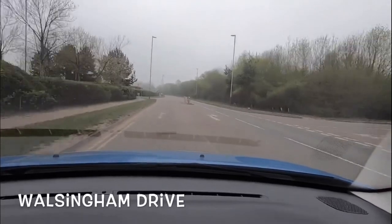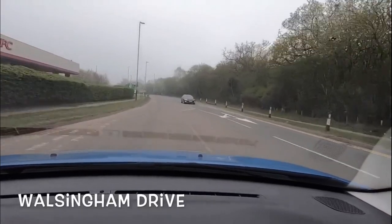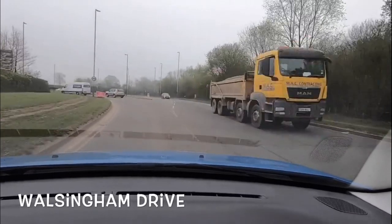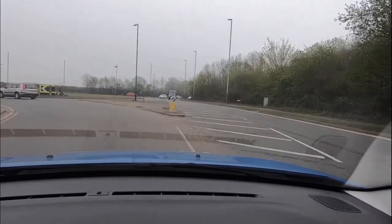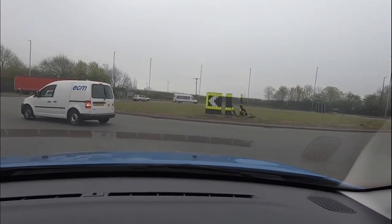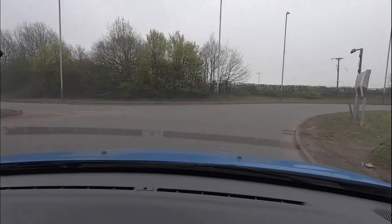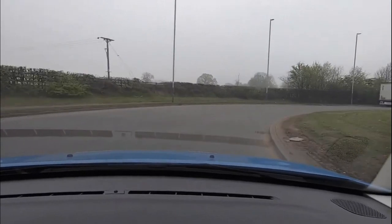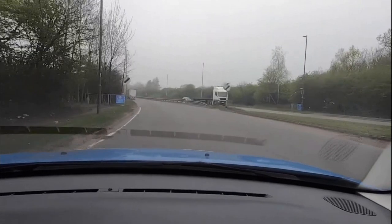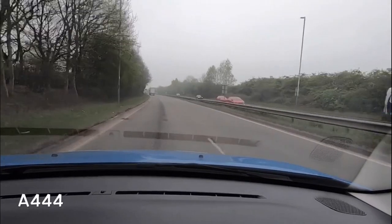And now we're going round the back of KFC, but we're on Walsingham Drive, and we're going to turn right at the roundabout at the end of it. When you turn right here, it's quite important to get a good position on approach, so we're near to the reservation here, and we also want to be quite close to the island as we move in. It's only the second exit, so we need to check the mirrors, signal, lifesaver look, and then into the left lane as you come off. And again, if you're turning right at a roundabout, remember to do your lifesaver look and move into the left lane on your exit.